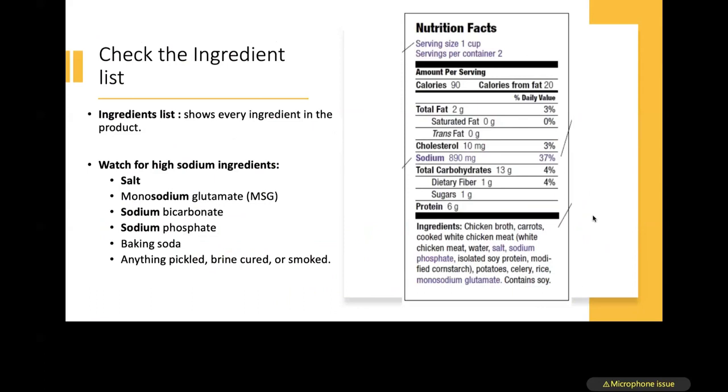The ingredient list will show you every ingredient in the product. The higher an ingredient appears on the list, the larger the percentage of that ingredient in the food. So watch for high sodium ingredients such as MSG, monosodium glutamate, sodium bicarbonate, baking soda, sodium phosphate, or anything pickled, brine, cured, or smoked. If any of the following items appear at the top of the list, you can expect the product will be high in sodium.